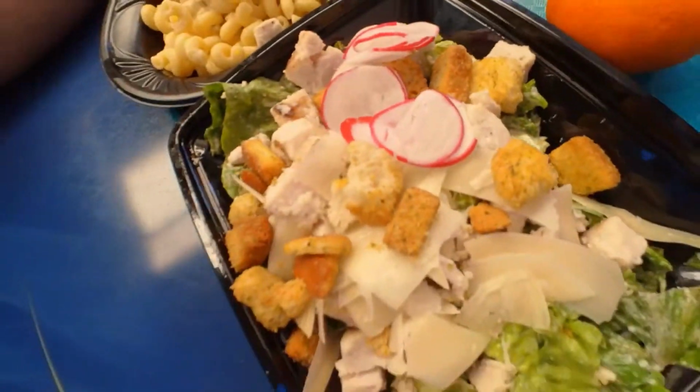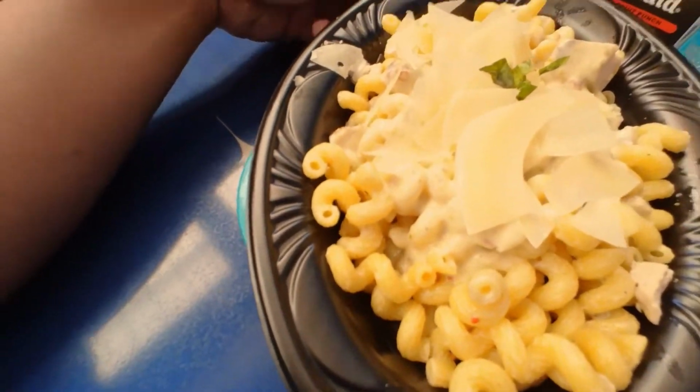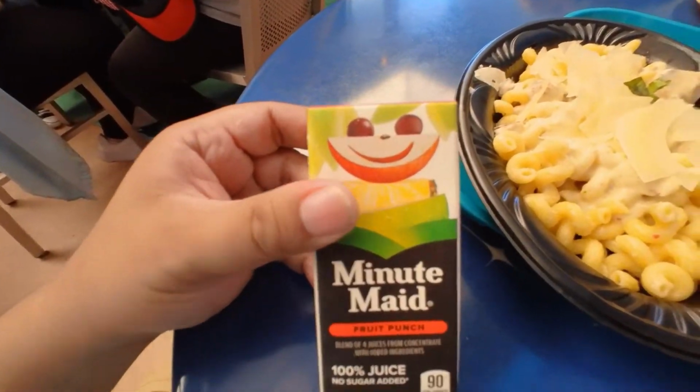We're here at Alien Pizza Planet for lunch with some pizza, orange, salad, chicken fusilli, happy face.